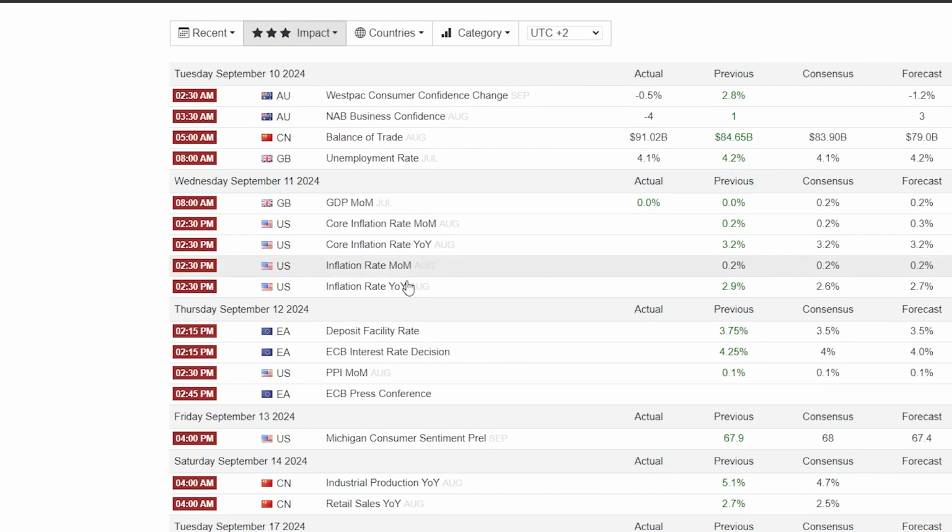So that means that the inflation data that is being released today is potentially more important than it has ever been, because this is one of the key factors that determines if the Fed are going to make one rate cut of 0.25% or two rate cuts, meaning that they cut it by 0.5%. So we're watching this data. Be prepared for volatility, guys.